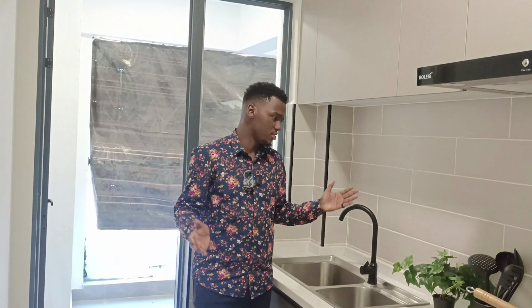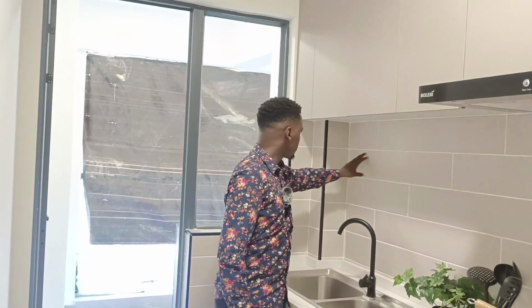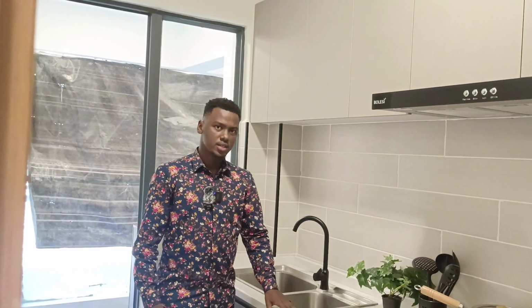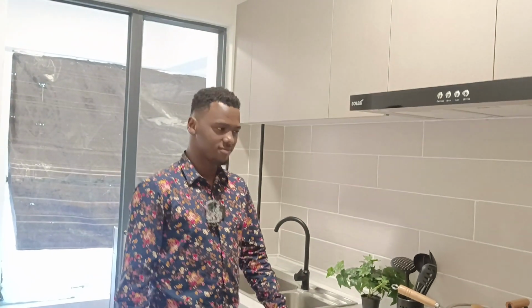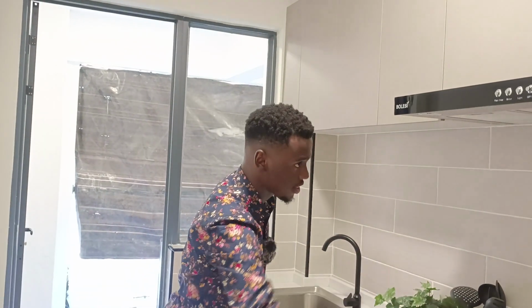I've fallen in love with this area. Mostly the tiling over here, the cabinetry, the skirting. There's a lot of space when it comes to cabinetry. You can put a lot of things in this kitchen. Honestly, I love marble. Even I love marble. Also, in that space you can put your fridge.